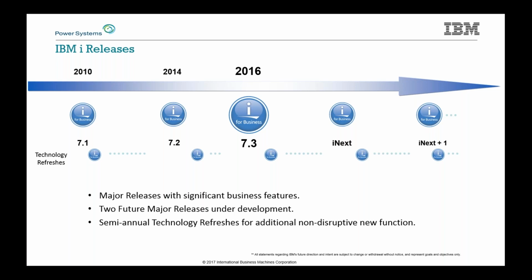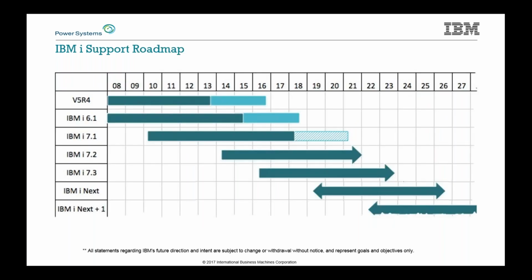So this is our new strategy. We aren't waiting until the next major release to give you something. If we can give you something with a technology refresh, we give it to you there so that you can adopt some of this new technology as soon as you're ready for it.